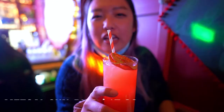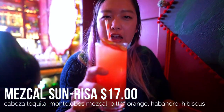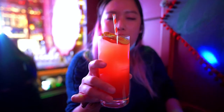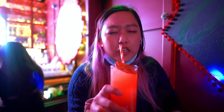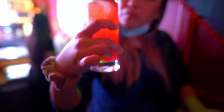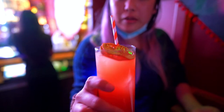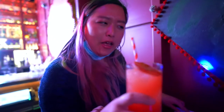It is the Mezcal Sunrisa, and it has a mix of mezcal and some tequila, and it's supposed to have a smoky, spicy flavor profile with some habanero. The smokiness is probably from the mezcal. Kind of burns down your throat, but in a good way. It's just sweet enough. It's actually really good. You get a bitter note too. There's some bitter orange or something on it too. Not bad.